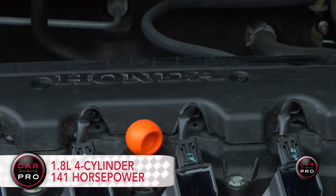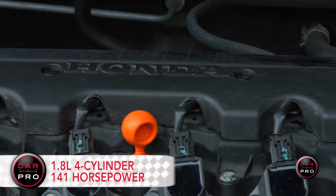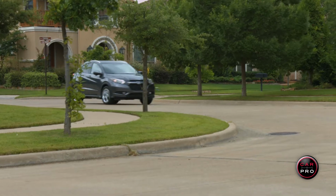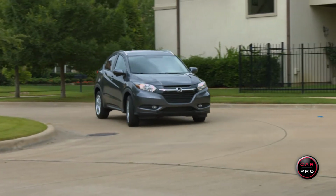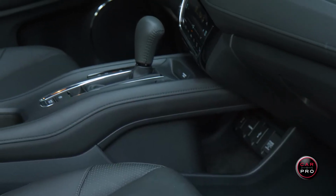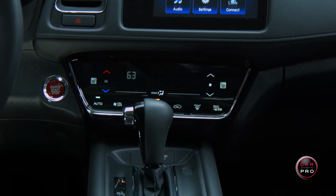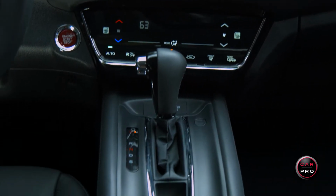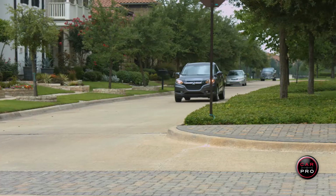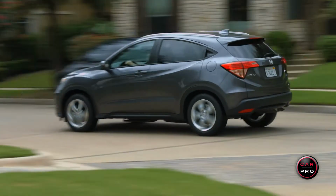Under the hood, you'll find a 1.8-liter four-cylinder non-turbocharged engine that's putting out 141 horses. This is not the engine that comes in the Fit. This engine is standard in the Honda Civic. My review vehicle is all-wheel drive, and it has the continuously variable transmission, which I'm not normally a fan of. But I must say it feels less like a CVT than others. The all-wheel drive system does everything by itself. Nothing has to be switched on.